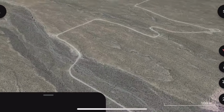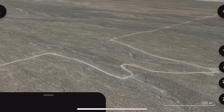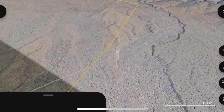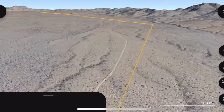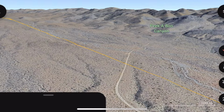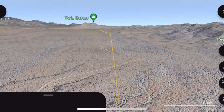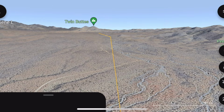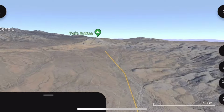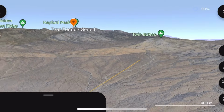And you can see how it winds in and out. Very interesting, to be honest, right? Oh, and then it connects here. All under control. I knew exactly what I was doing, right? You've got Peekaboo Canyon, and maybe over that way to Twin Buttes, whatever you want to call it. Sure, Americans will have a meltdown again over pronunciation, but never mind.